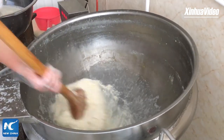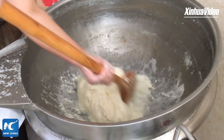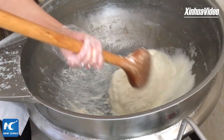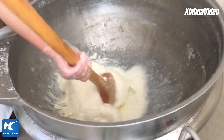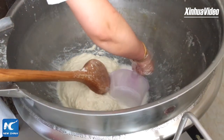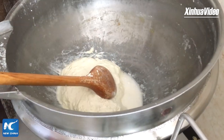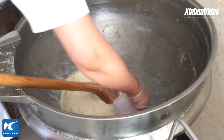Wow, it looks very cute. And it's really magic, because just half an hour ago it was still milk. But now it's taking shape. It reminds me of Baymax. I don't know why. Maybe it's because it looks white and very soft.